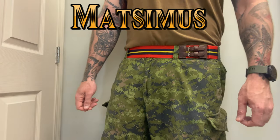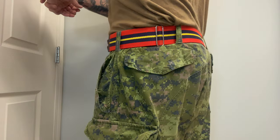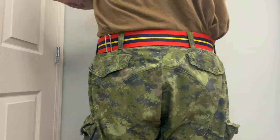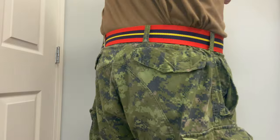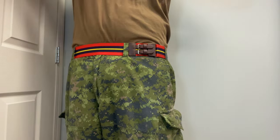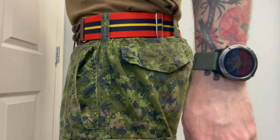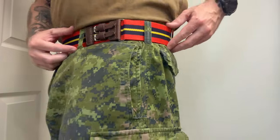We're looking at stable belts today, and if there's one thing that I take huge passion and pride in, it's regimental heritage and just showcasing who you are, where you're from, what you serve, what you do. And stable belts are one of those small gestures that you can do to showcase what regiment you're a part of. And stable belts have history behind them.